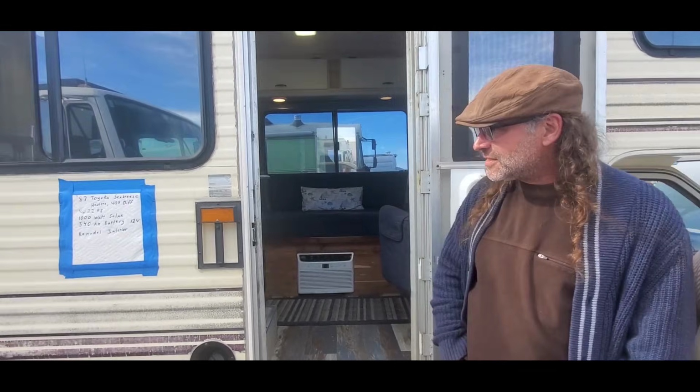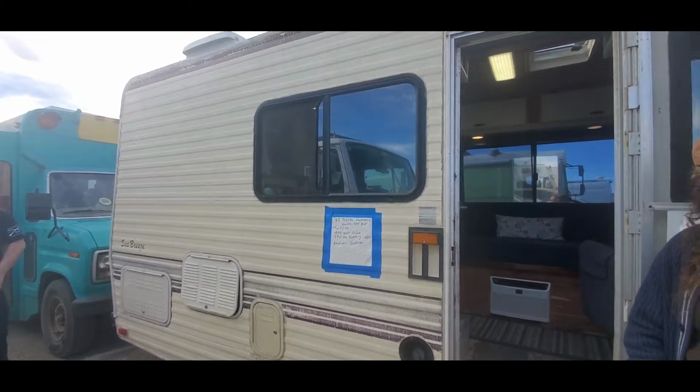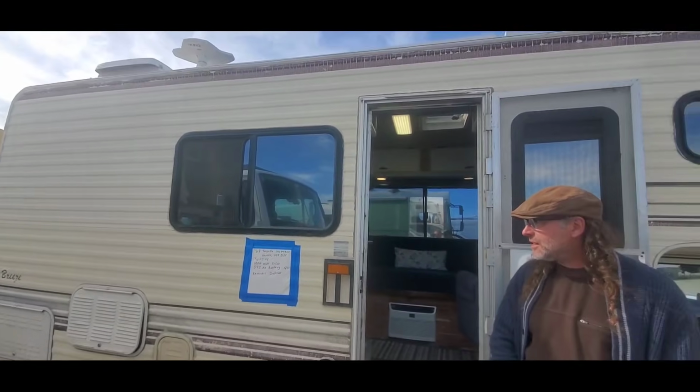Now, what year is this? The truck is an 86, the camper was built in 87. And what is the name of it, and what kind is it? It's a Sea Breeze built by National RV in Corona, California. And how long have you had it for? Well over 20 years. Oh, really? Yeah. Looks like you completely gutted it and redid it?